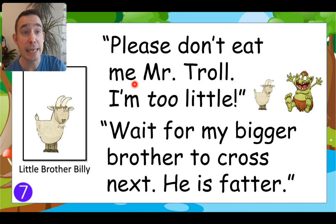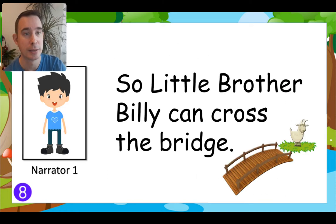Please don't eat me, Mr. Troll. I'm too little. Wait for my bigger brother to cross next. He is fatter.